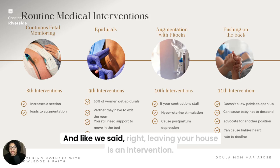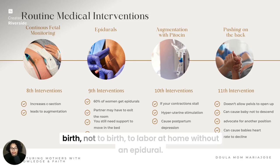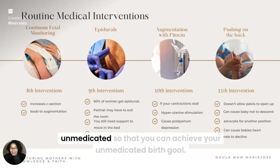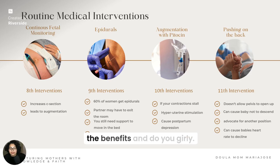And like we said, right, leaving your house is an intervention. So if you want an unmedicated birth, you want to make sure that you're mentally prepared to labor at home without an epidural, unmedicated, so that you can achieve your unmedicated birth goal. So if your goal is to get an epidural from the get-go, okay, then find the risks, the benefits, and do you, girly. There's nothing wrong with that.